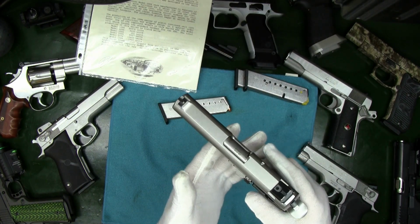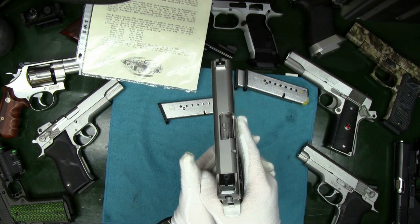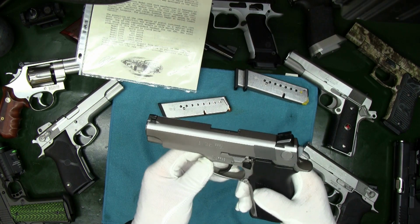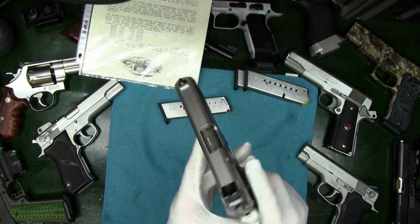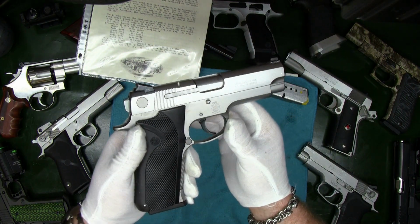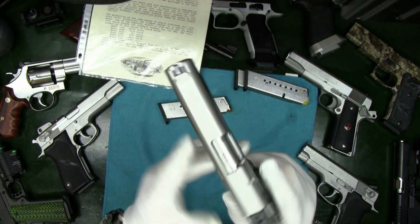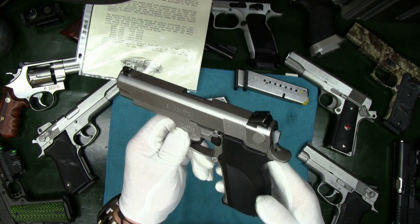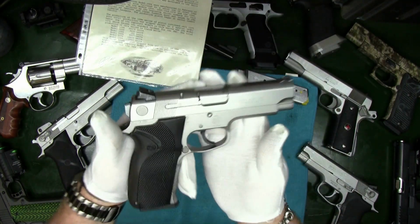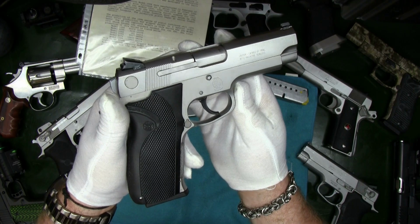All stainless steel, a decent amount of weight to it, really helps with the felt recoil in your follow-up shots. I really like the trigger in this. So, questions, comments, please leave them down below. Otherwise, enjoy a little bit of range time with the F.B.I. trade-in Smith & Wesson 1076.